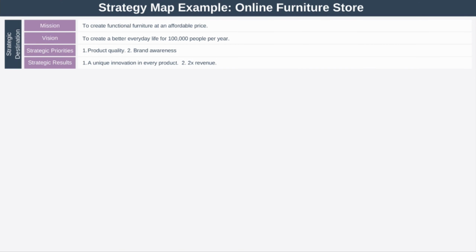So first, we have a strategic destination section at the top. And this section starts broad with your mission statement and gets more specific with each section, finishing with strategic results. So this is what each section means. So firstly, mission. That's a statement defining what you want to do, who you want to serve, and how you want to serve them. So in this example, you want to create functional furniture at an affordable price.